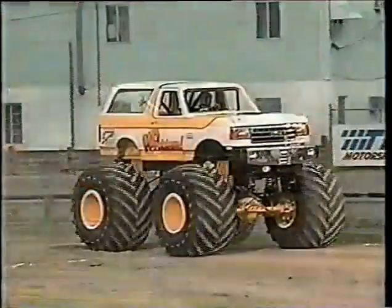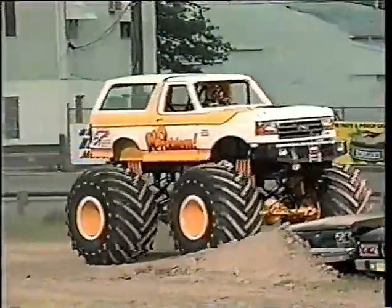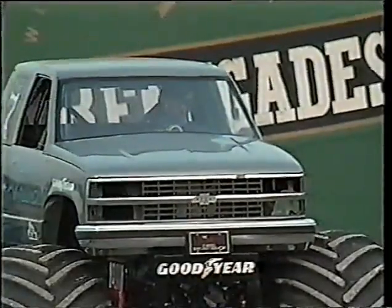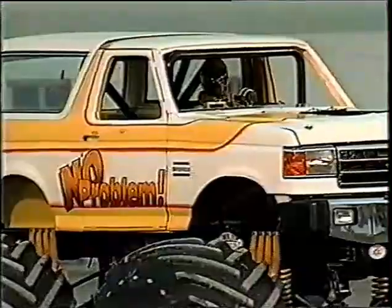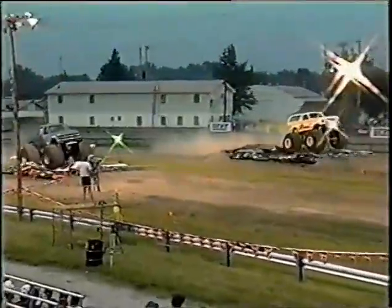Good win for Carolina Crusher, and here's a guy that's hoping for good things out of his truck. Brand new truck, John Moore, and no problem. And he's teamed up against King Crunch, driven by a man who started racing motorcycles at age 10, Scott Stevens. And one thing we're going to see here, Stan, is a different style of driving between these two guys. No problem. You can see right there, he comes out real hard, and that's what he had to do.